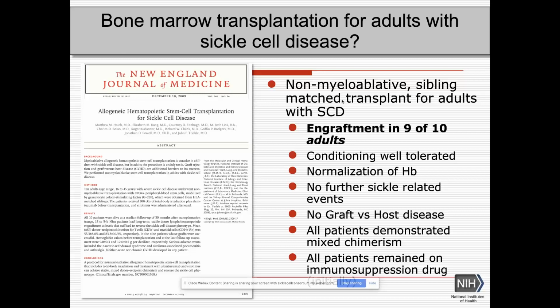Graft versus host is important. That's when the new bone marrow starts fighting against the patient that it's in. And we really don't want to trade one chronic disease for another. All of these individuals demonstrated what was called mixed chimerism. What that means is they had some of their own stem cells and some of the donor stem cells. And with that, they were able to essentially normalize their hemoglobin and make far more normal hemoglobin than sickle hemoglobin.